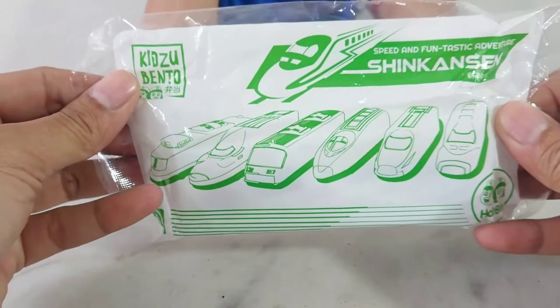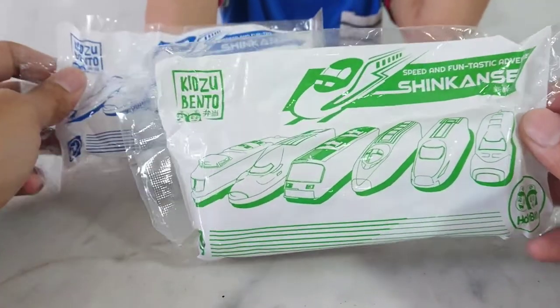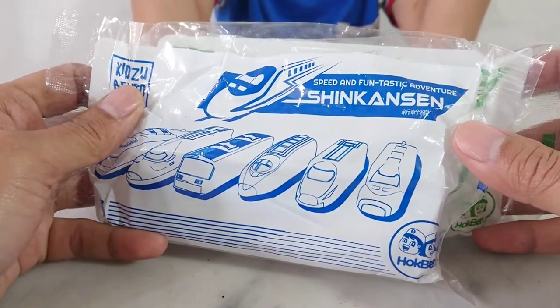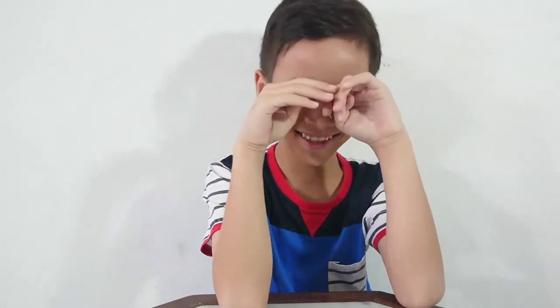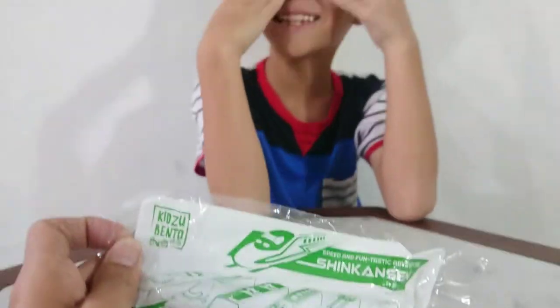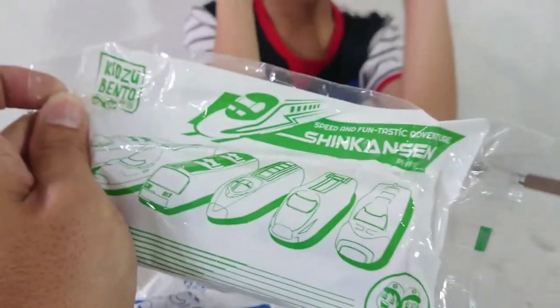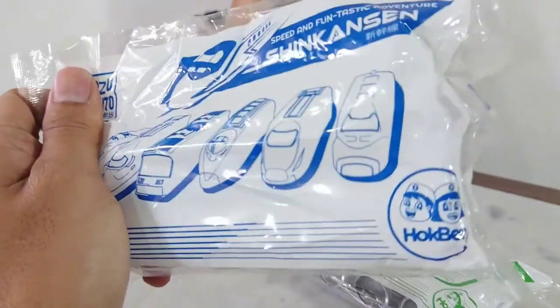Wow. So cool. Thomas and Friends. This is Percy and this is Thomas. No, what? There is James, not Thomas. This is Thomas. And this is Percy, Eva. No, that is not Thomas. What? This is Percy, I said. This is Percy. And this is Thomas. Because the color, Eva.